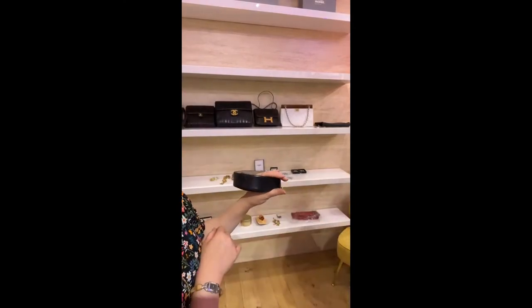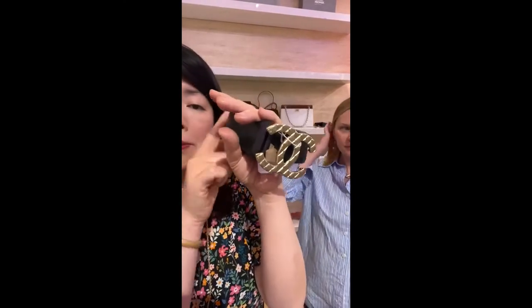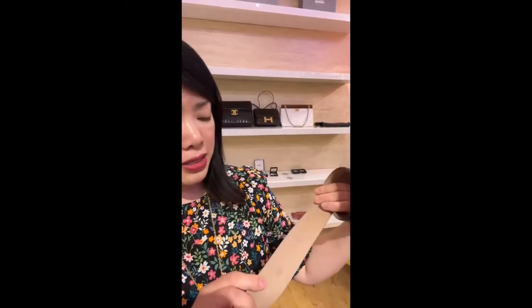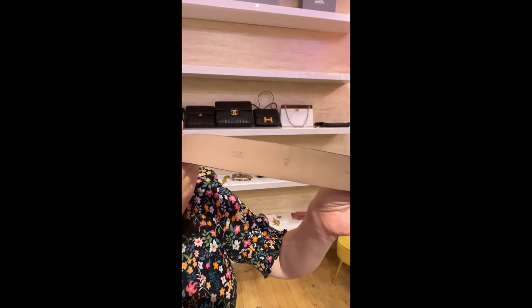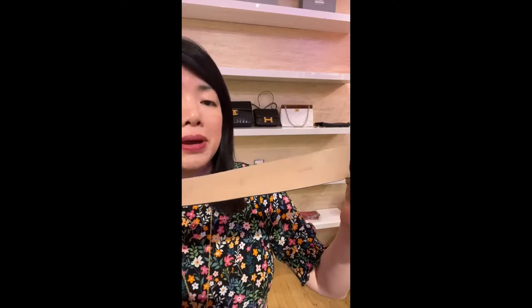Is that black or brown? It is black. Black, okay. So it's champagne gold with a black leather base. Nikki says she bought the Chanel scarf. Oh, fantastic. Yay. So it is from the 2009 collection. It is a size 90, or 36 inch waist, made in Italy.